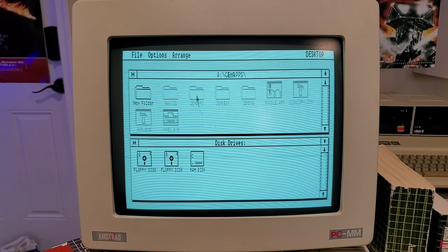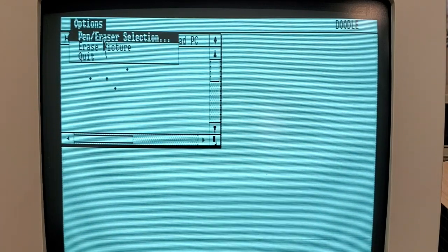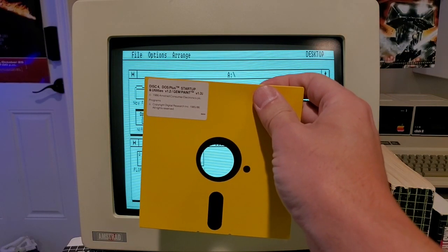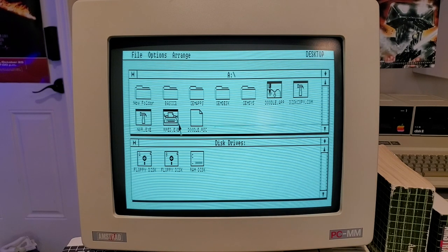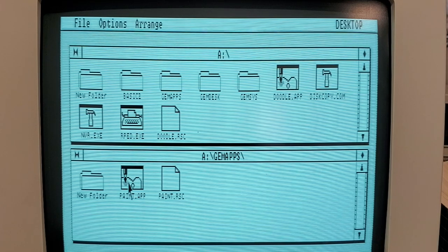Nope. Feel like I'm on a safari hunting for this tiger. This isn't the disk you're looking for. Let's try this. DOS Plus, but also GEM Paint. Oh, I'm so nervous. I really want this to work. Presumably to change disks, we just open it up like this. Well, the disk works. That's a good start. Paint app.